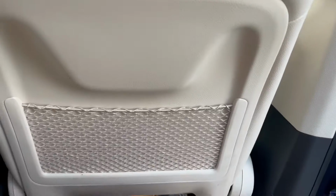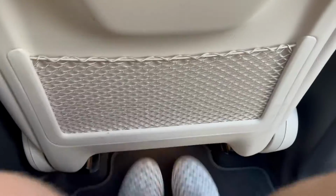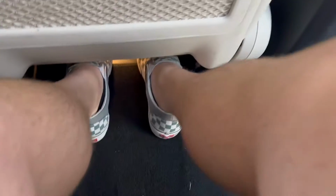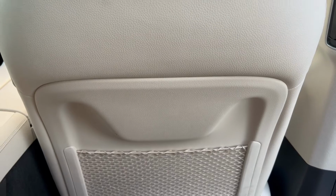And you do have lots of legroom. Me sitting behind myself, which I'm 5'9", it's very nice. I've got plenty of knee room here, plenty of legroom. I can put my feet underneath the seat, and I could imagine being comfortable for very, very long drives in this.